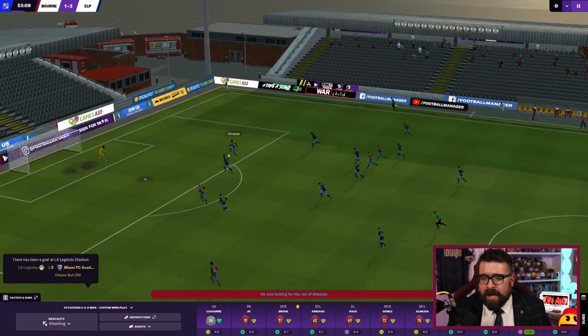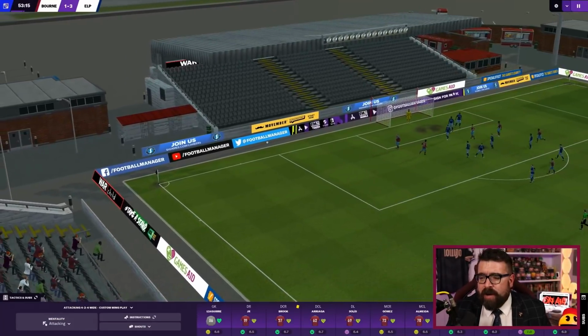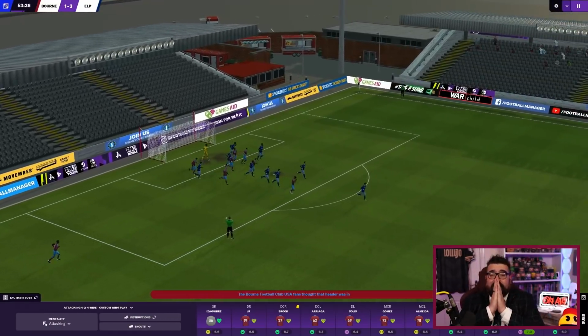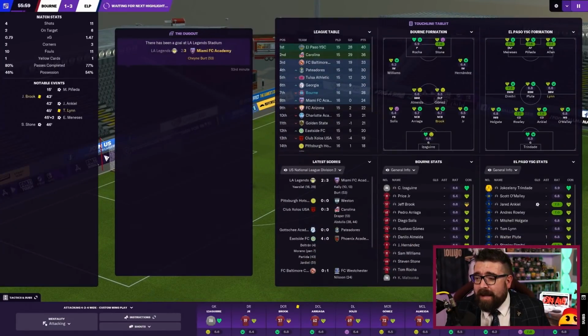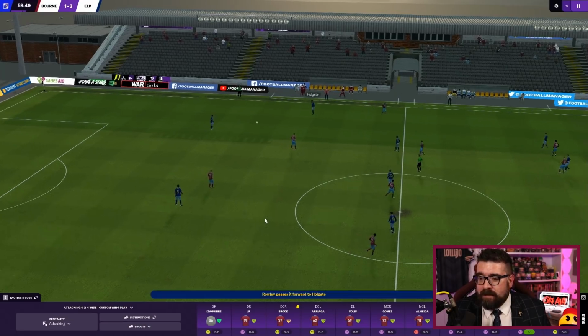Hernandez plays it forward to Almeida, who's burst through the midfield. This is good stuff from us. Almeida forcing the corner, and this feels like an opportunity for Jeff Brook. We know how much of a threat he can be from these set pieces. Hernandez floats in for Brook. Oh, I was already celebrating. Oh, he basically had a free header. I don't know how he missed. This means more to me than I thought it did. I was already celebrating there. Oh, that's embarrassing. Edit that out, somebody.